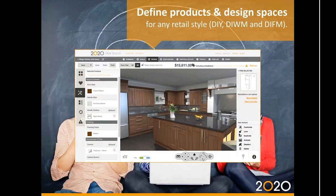So using guided design approaches with a simple questionnaire and an interactive design proposal engine, the consumers are presented with different layouts they can choose from. They can play what-if scenarios and complete their design with the help of an in-store assistant and professional designer who also use 2020 design software.